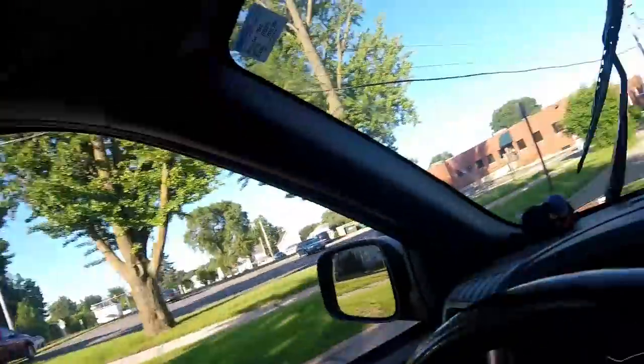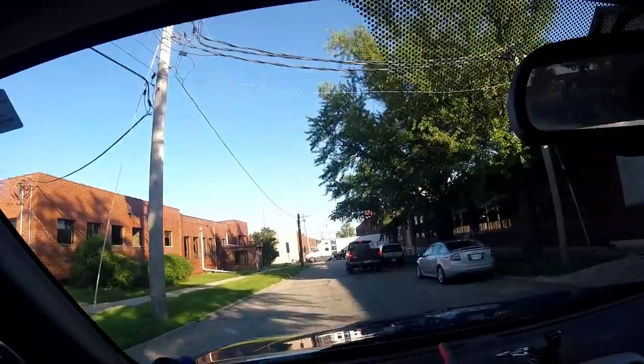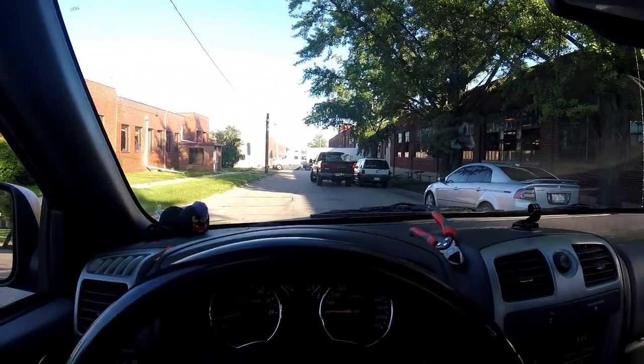Well, at least there's a truck blocking the road up here. Trains and trucks and trucks and trains. Oh, and this guy's in a parallel park now. All right. A little sarcasm in the morning.